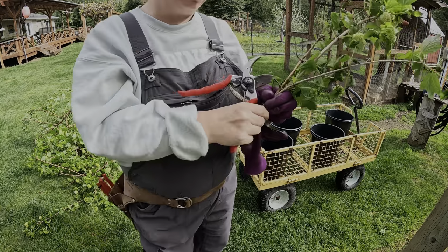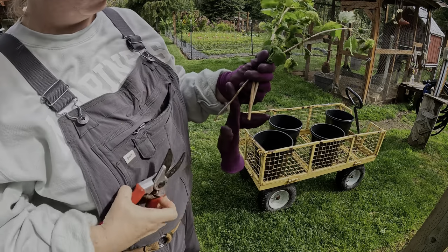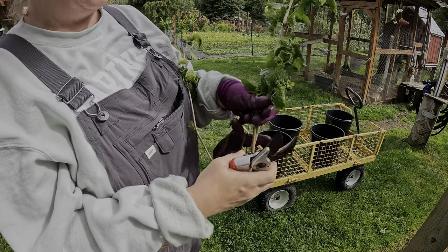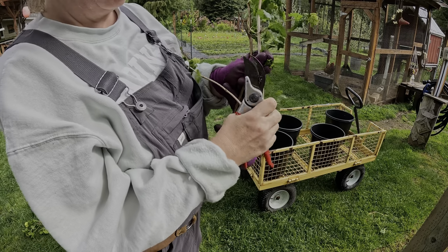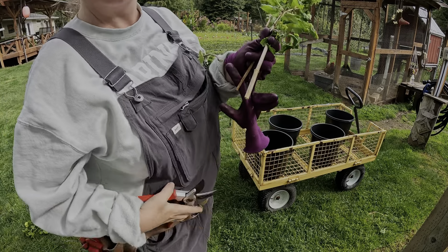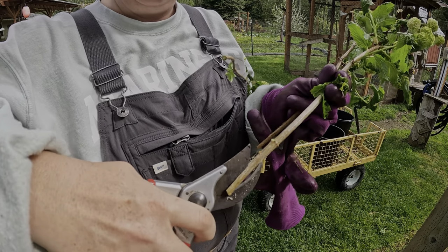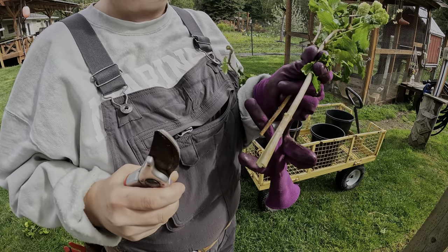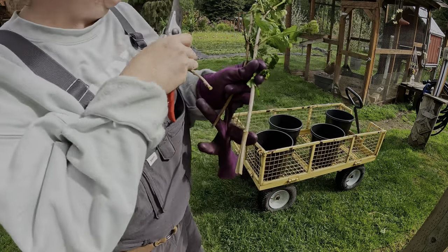So one thing I want to show you guys is that when you're cutting woodies like this, like shrubs, they don't tend to want to absorb water very easily. So one of the things that helps, can you see that, is to cut them up the stem. That just gives more surface area for the water to be absorbed. So I just wanted to show you that.